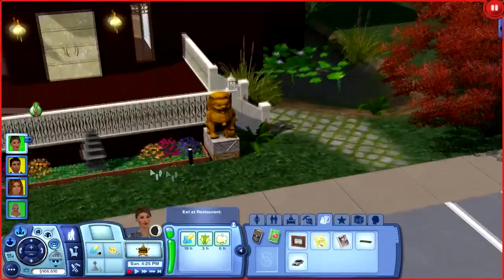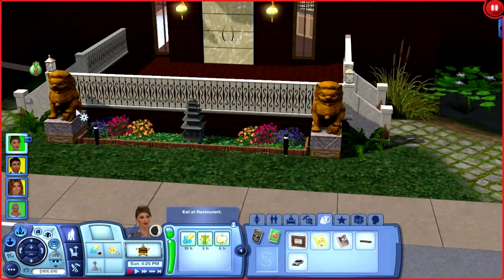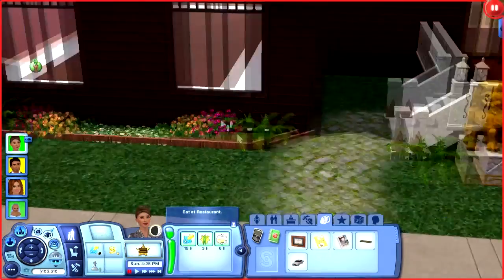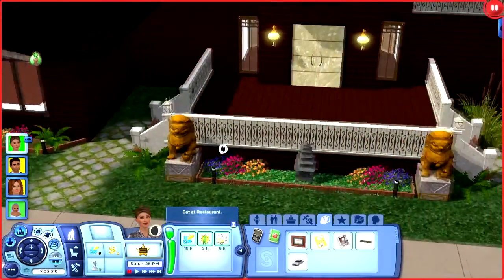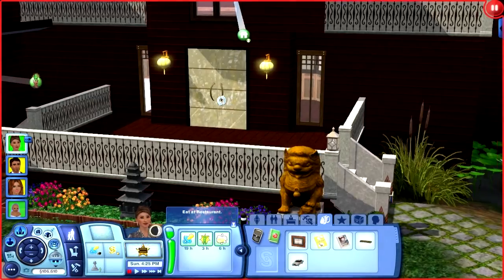So over here I just kept it really basic. I wanted to dress up the front of the restaurant, so I added a couple statues, a few plants, and of course the little pagoda statue thingy. Then over here is just a few more plants and lights. Then you have these stairs that lead up to the door. And yes, this is the door that comes with the set.